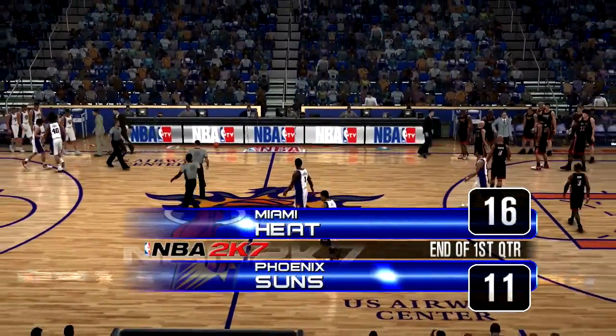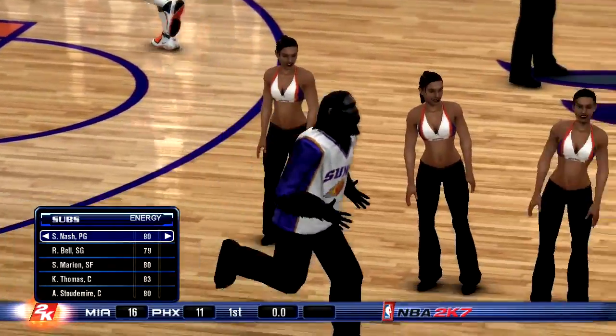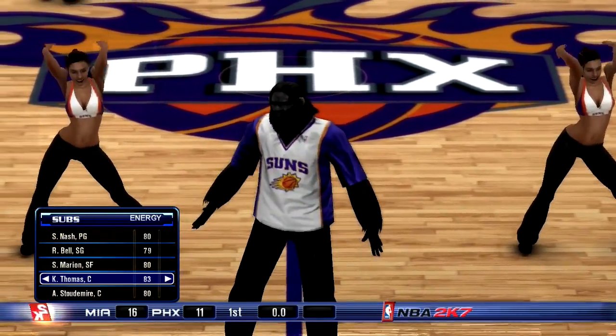There's the horn, and at the end of one, it's 16-11. The Heat with the early lead. They're playing well, Kev. They've showed a lot of confidence in the early going.